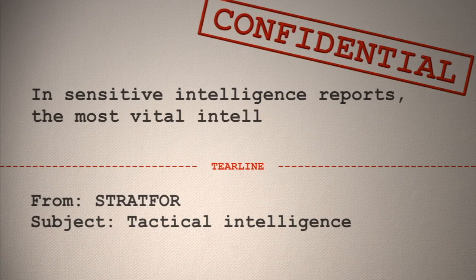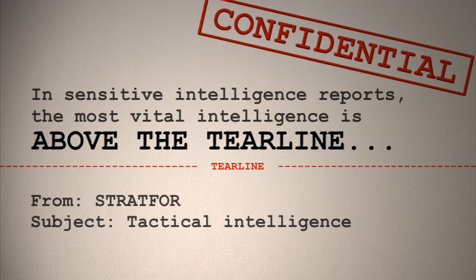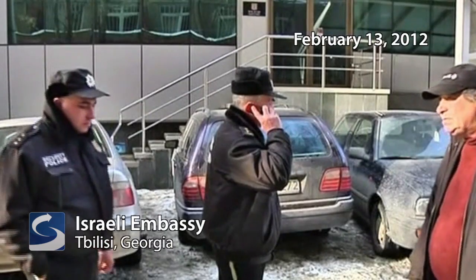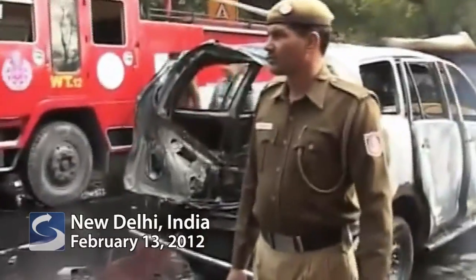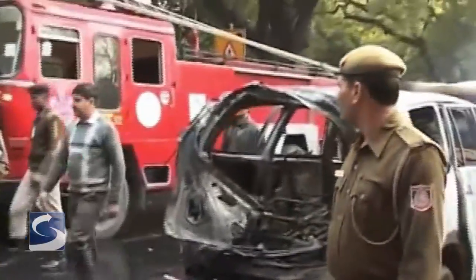I would like to focus on a specific protective and intelligence vulnerability pertaining to diplomatic vehicles in this week's Above the Tearline. Terrorists believed to be linked to Iran targeted two Israeli diplomatic vehicles on February the 13th, with one vehicle targeted in Tbilisi, Georgia in the former Soviet Union, and a second vehicle targeted in New Delhi, India.